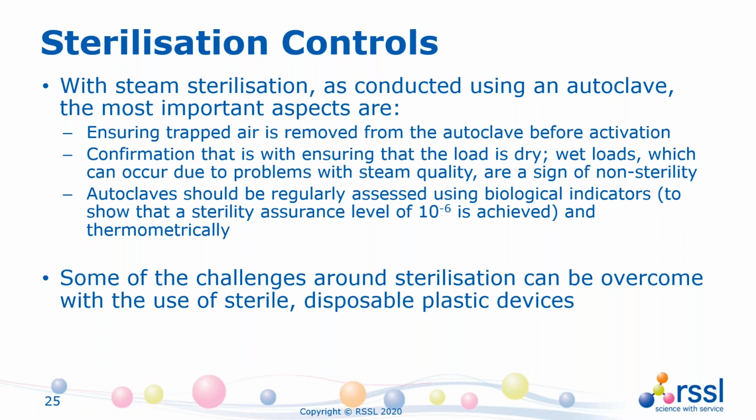Now, I did mention briefly just before that of single-use disposable sterile technology. So some of the challenges around sterilization can be overcome with such devices. However, you do not only need an overview of the sterilization method and how robust that is, you also need to understand any reactivity of such devices in terms of leachables and extractables.